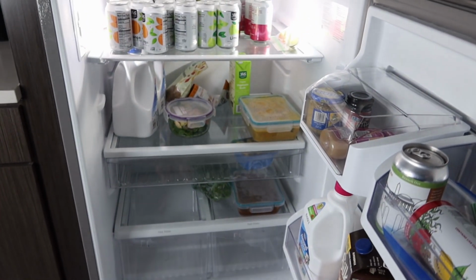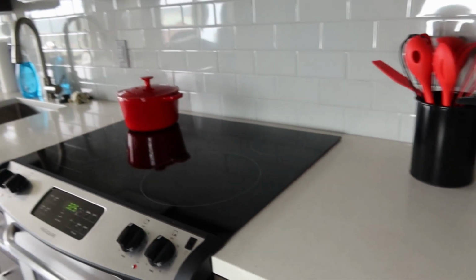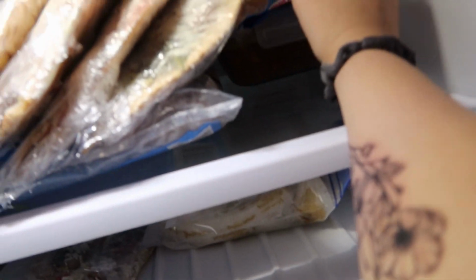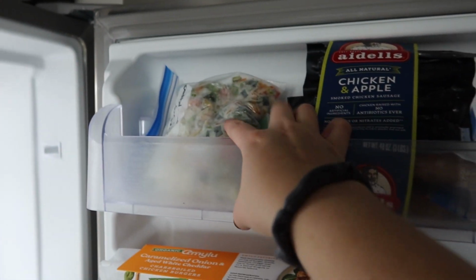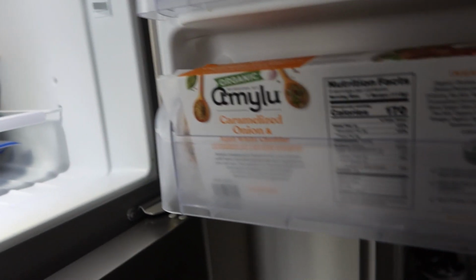Just kind of an overview of what's in my fridge. We've got leftovers and sparkling water, and that's pretty much it. Lots of almond milk. And then my freezer is mostly homemade frozen pizza right now. There's also homemade vegetarian chili. You can't super see that. There's also frozen bananas for banana ice cream. And more chili, vegetables, chicken sausage, chicken patties, and just so much frozen bananas, you guys.